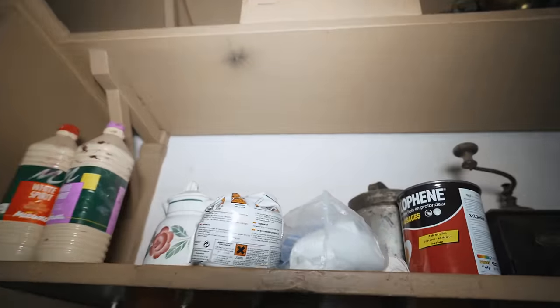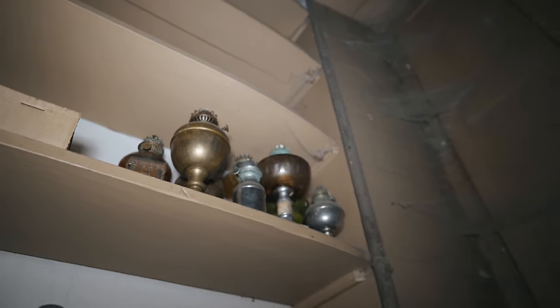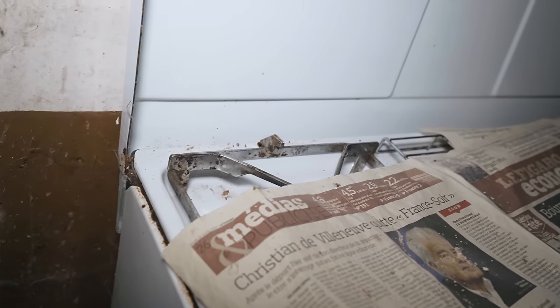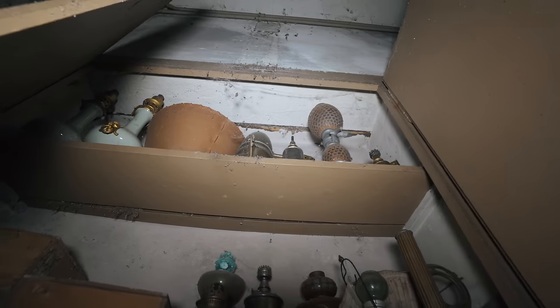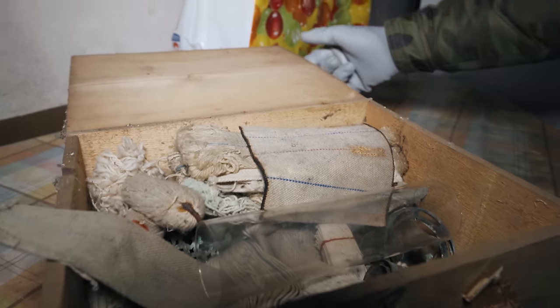Still everything is there. Even a coffee grinder. Now look, parts of oil lamps. Many, many newspapers. Yes, that's one of the last ones. All these oil lamps, plenty. You can only imagine that one day there was no running power and electricity inside this place. Everything was just oil and gas. Oh, what a history. Also, old bars of the oil lamp.